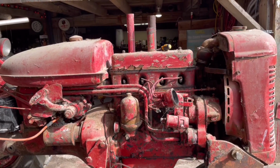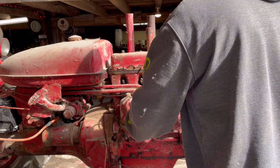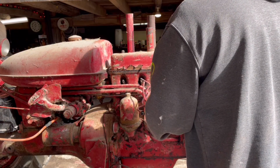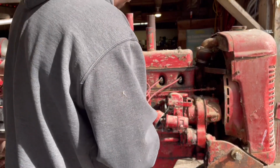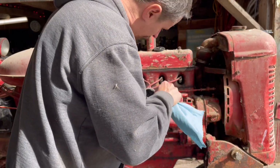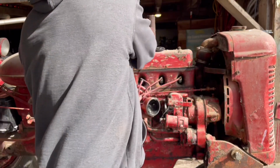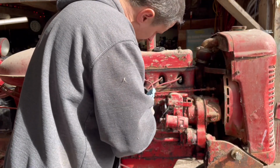Don't blame you. All right, guys, let's do this. Let's get these insects cleaned out of my cap here. Okay, a new cap and rotor for this is going to be a necessity again, but like I say, I want to just see exactly what I've got and what I'm working with here before I get crazy buying a bunch of parts for this thing.